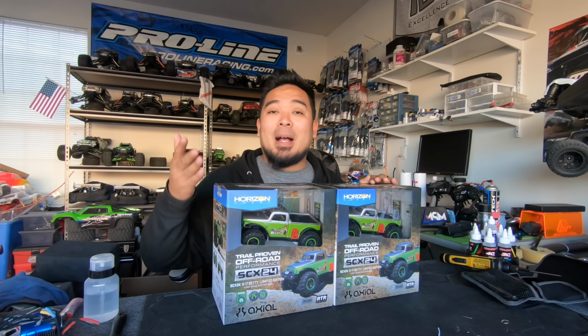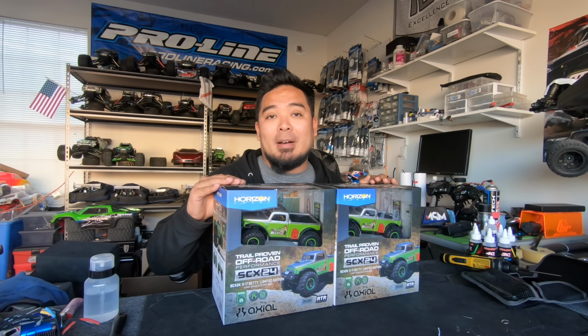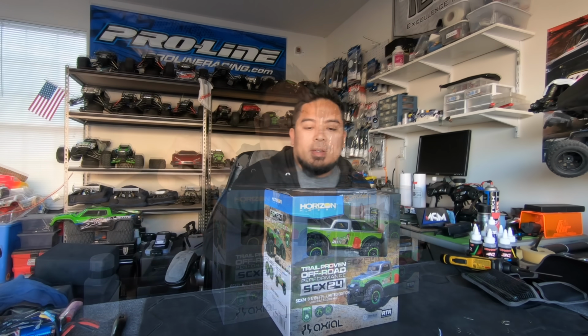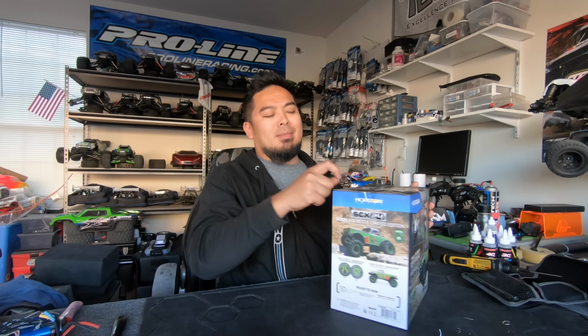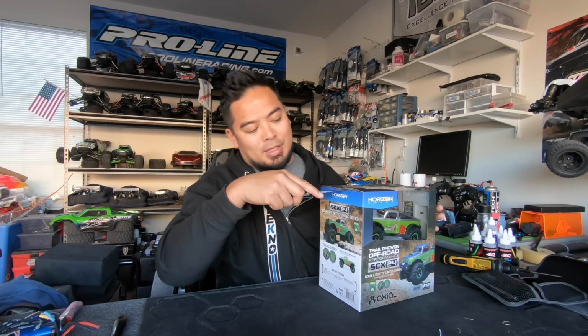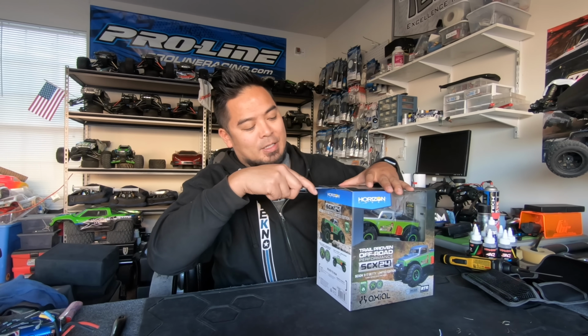I'm super excited. I'm actually gonna play with this one. I'm gonna open it up and play with it right now. So let's open it up. All right, we're opening this one up. This is the lower production number one. I think the box is a little more beat up, so that's how I decided to open this one up.